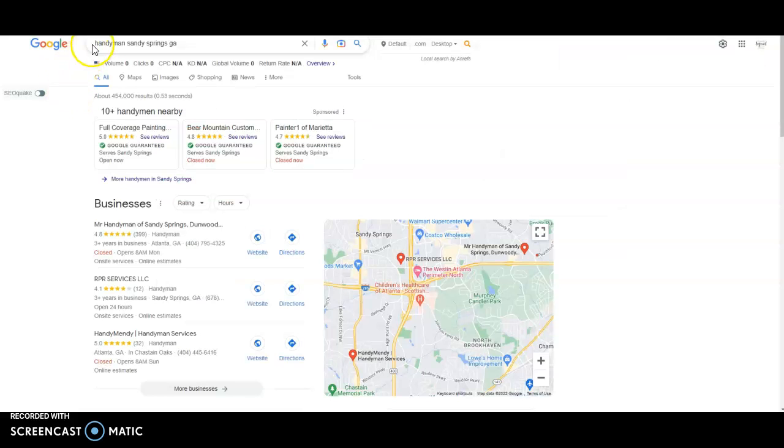So someone might look for a handyman where you are in Sandy Springs, Georgia, and this is called a keyword. A keyword is anything someone might type into Google looking for a particular service or product. So handyman is the service that I need, and I need this in Sandy Springs, Georgia, which is the location.